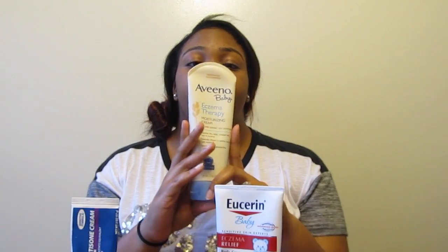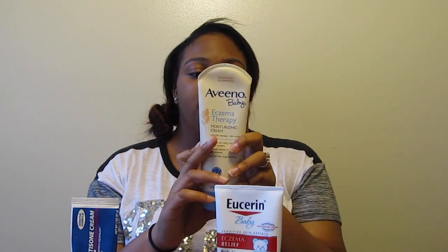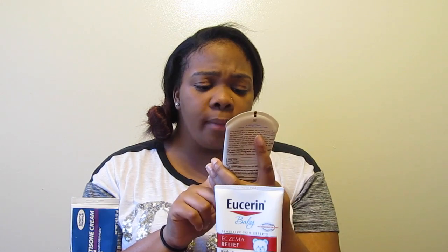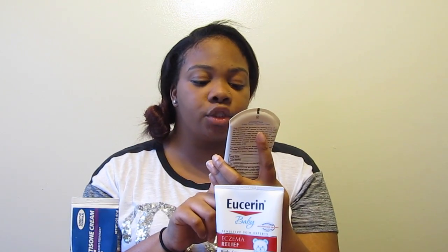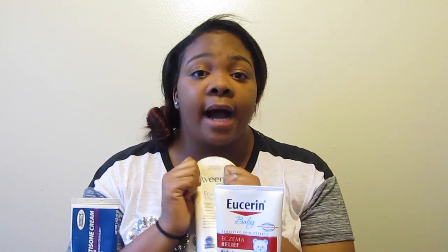This one is the lotion. It is the Eczema Therapy Moisturizing Cream, and this one is actually pretty thick. It's like a body butter that you would use for yourself. It moisturizes his skin so well. It has oatmeal in it, and it's also a skin protectant, and it says relieves dry, itchy, irritated skin due to eczema. It is fragrance free and steroid free, but if you ask me, it kind of has a little bit of that medicine smell. But you guys, I seriously would take a medicine smell over a baby powder scent any day, as long as he's healthy, happy, and his skin is doing great.